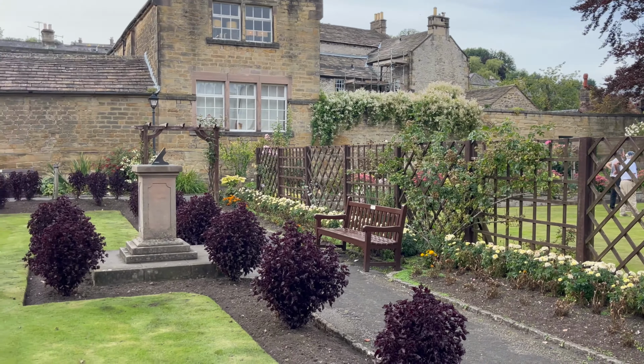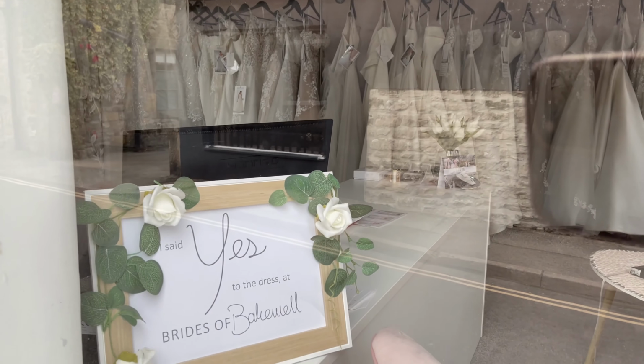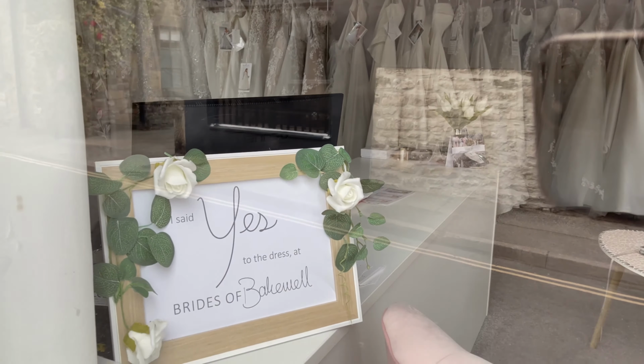Every time we're in Bakewell, even if we're just passing the car, I always have a nose in the windows of the bridal shop. I don't need a dress because I'm married, but it's so cute to have a look. How cute that is. These buildings are very cute.